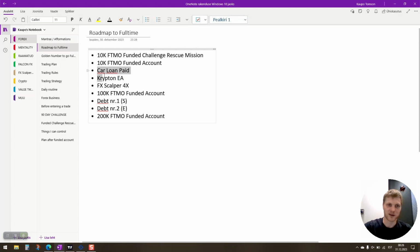Then I'm gonna pay off my car loan. I have a couple of EAs I want to buy. I want to test them out. I've actually had FX Scalper X before and it works, but it did blow a couple of my accounts as well. But they made a new one, Forex and Krypton EAs from Justin Mueller. Supposedly, by the screenshots, it's pretty great. And these are the two EAs I want to buy.